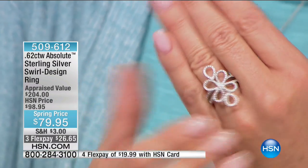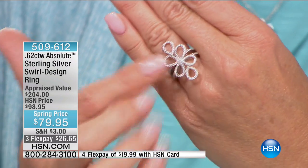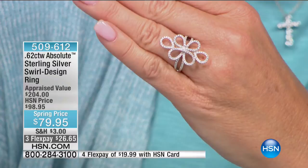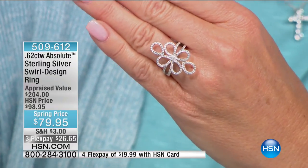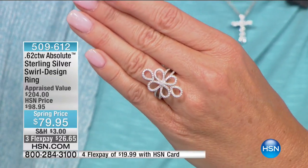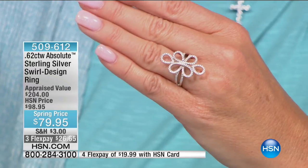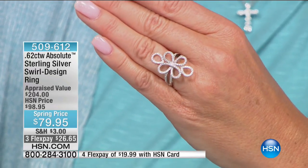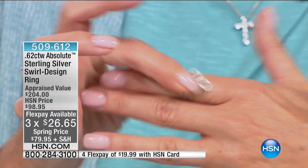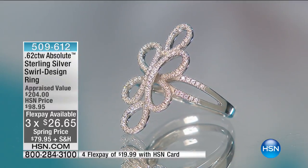second skin. So that's from the side profile, if you don't want something bulky, you certainly don't want any prongs or anything like that. You just want a really clean, custom, flat design that has a special creative designer look to it, then this is that ring for you. This appraised at $204. We have sizes 5 through size 10. So $20 savings at $79.95. That is over 60% off of our appraised value here. And available with 3 or 4 monthly Flex payments. This is a little big for me. I want to say that's a size 6, but I like this as a pointer finger ring too. It elongates the hand. It's that perfect little swirl design.